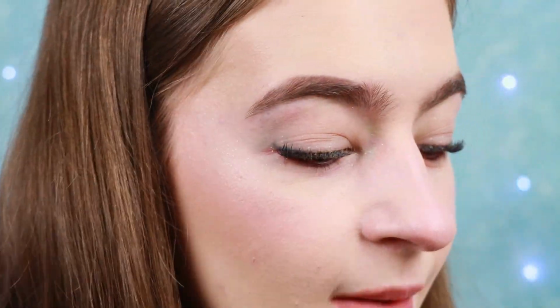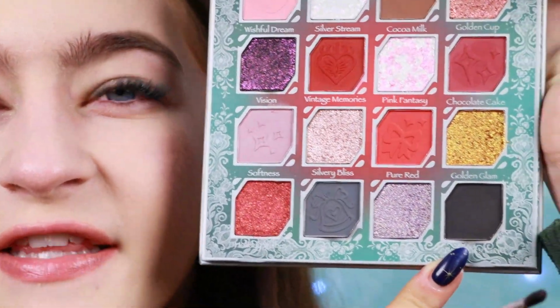I think. So, of course, because this is me, I'm going to go straight in with this. This isn't really a black, it's like a very, very dark grey. It's called New Year's End.